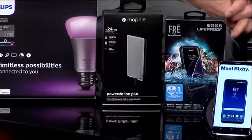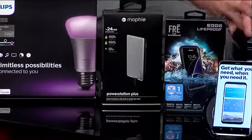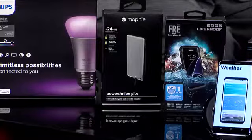Power Station Plus 6,000. It's going to give you a full charge when you're out and on the go. So if you are at the festivals or out at a party with your friends, you can actually charge your phone while you're on the go. While you're actually mobile. You just plug it in. It's a little bit bigger than your phone. Right. But you just plug it in, put it in your back pocket, and it charges up.